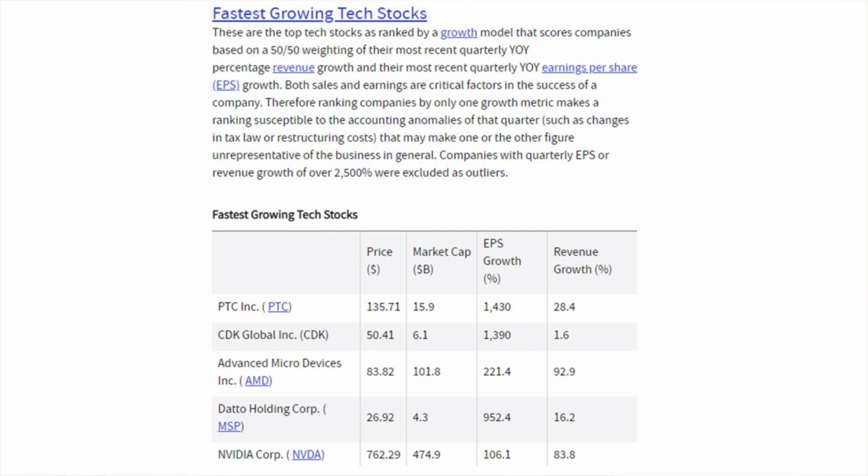Now, the number one stock, the fastest growing tech stock here, is PTC Inc., ticker symbol PTC, with an estimated price of $135 at the time of this article, EPS growth at 1.43, and revenue growth at 28.4%. Now, what I want to point out here as well is the value stock that was number one prior to this was CDK Global. Now look at it, it's number two in the fastest growing tech stocks as well. So you've got a fast growing and value-based stock in CDK Global and the number one growing tech stock in PTC Inc. So if you're not looking at these stocks, guys, you probably should be.